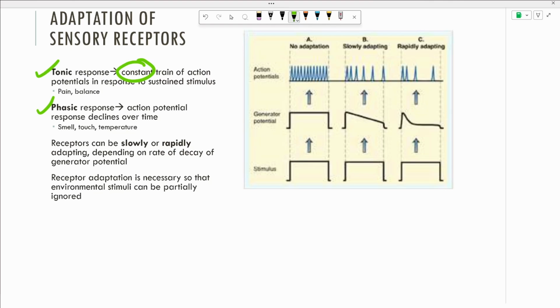The phasic responses decline over time. You are all wearing clothes right now. Do you feel them? Do you feel that you're wearing clothes right now? No, because you've been wearing them all day. The minute you put them on, you'll feel it, but then after a little bit, you don't even notice you're wearing them because your body just got rid of that stimulus. We don't need it, so we got rid of it.